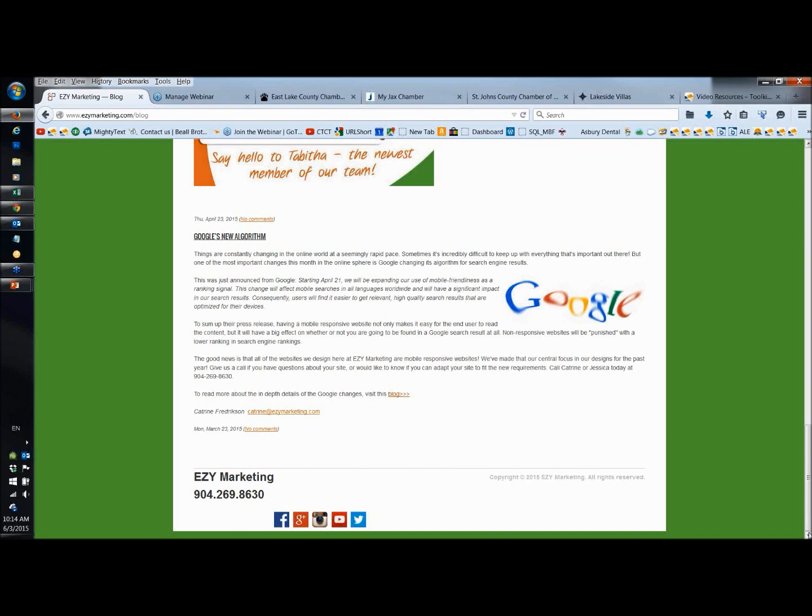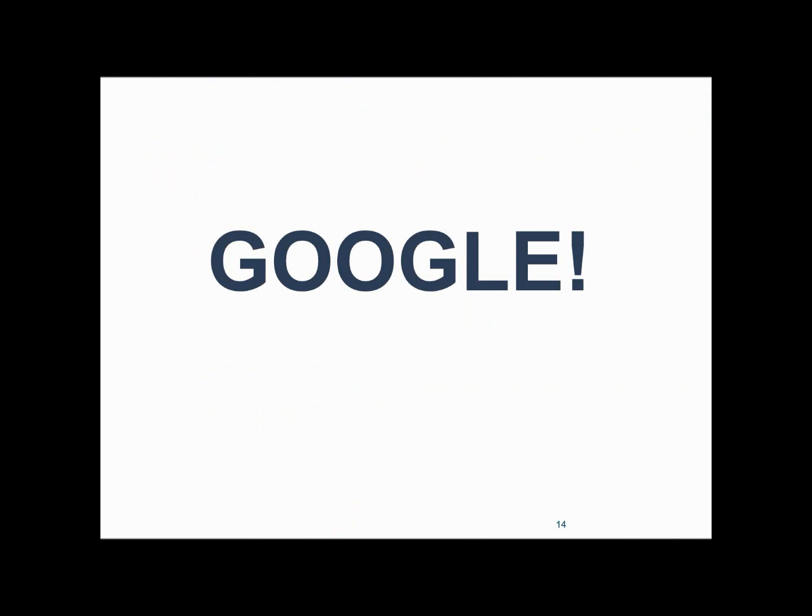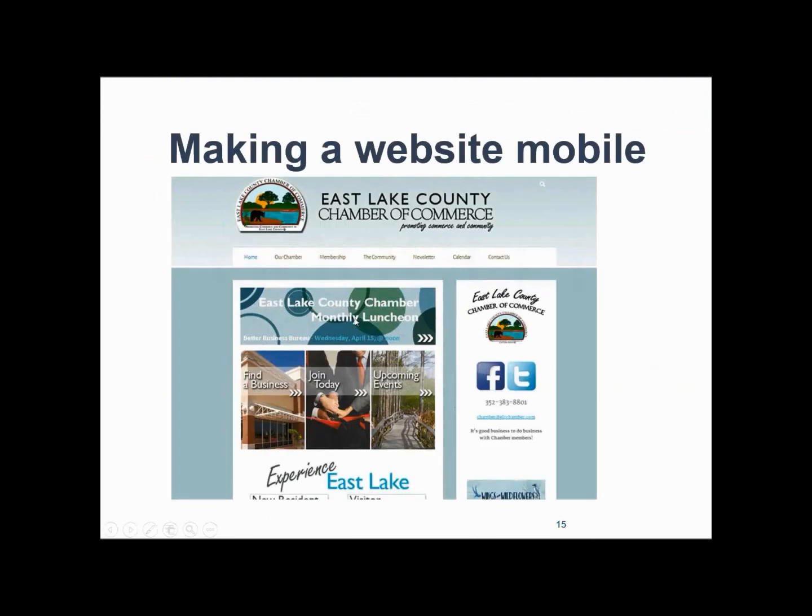So let's say that you are in this town and there are 2 flower shops, and one has a mobile responsive website and one has an old website. The one with the old website might be the larger store that used to get a better ranking when you did a search, but from April 21st, that's not the case anymore. You get a lower ranking. Okay, I only have 5 minutes left, so let's jump on here.